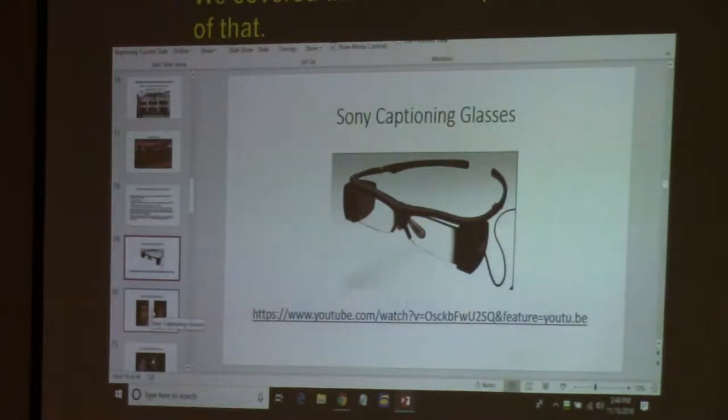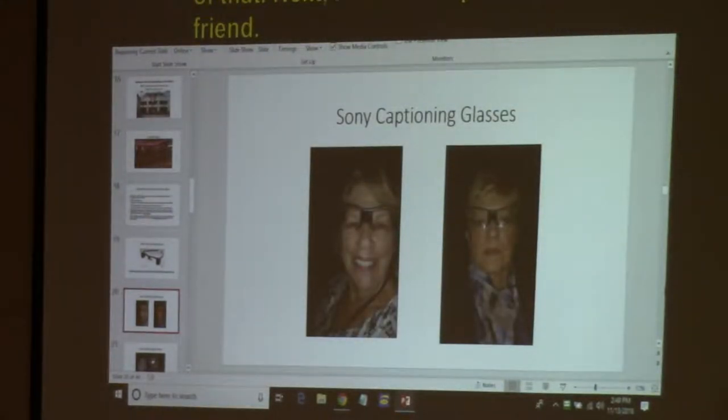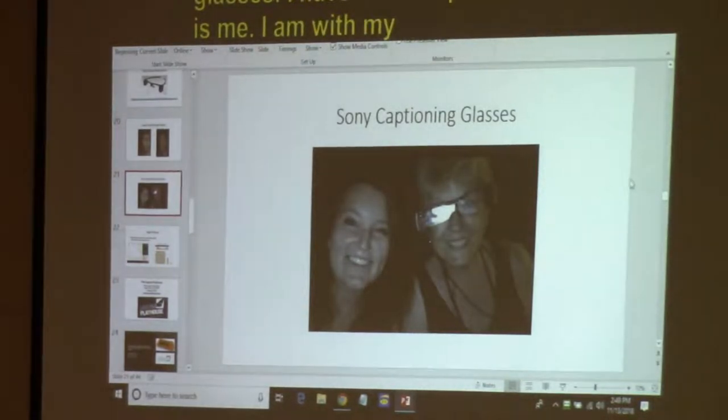And next, I have a surprise for a friend. So, this is my friend Marilyn. She's in the audience. I don't want to point her out. And that's me. We both went to a movie together, and we took pictures of us wearing the glasses. I have another picture. That's me, and I'm with my granddaughter. We had a lot of fun.